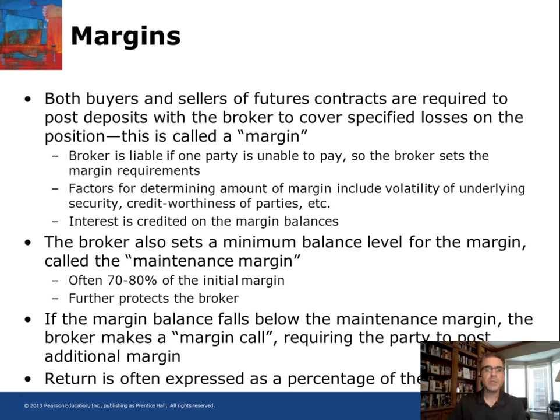In order to ensure the liquid, low credit risk market necessary for standardized futures contracts, buyers and sellers are required to deposit funds with the clearinghouse or broker to cover potential losses. This is a form of collateral, but it's collateral that is actually involved in the transaction rather than off to the side and only called upon in case of default.